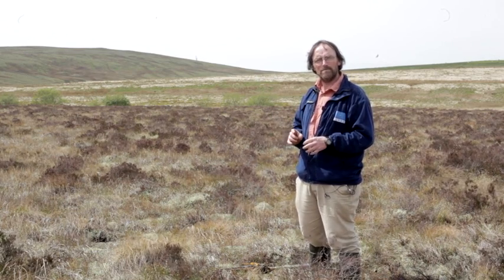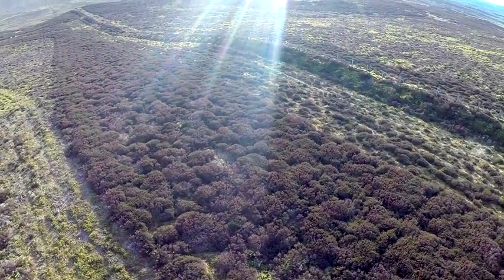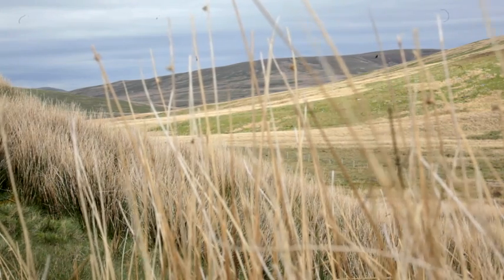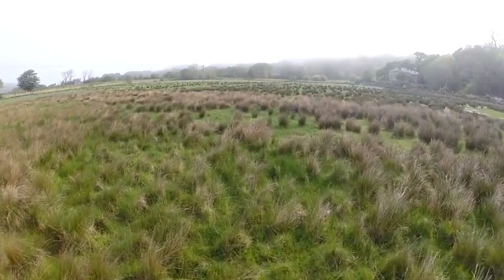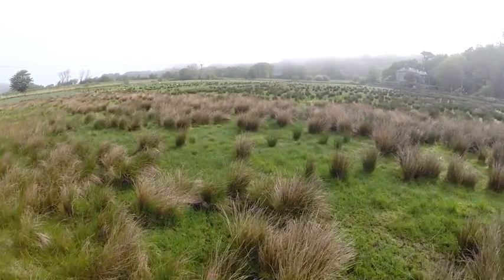The restoration work is focused upon 4 main sites: Mynydd Hiraethog and the Migneint in Gwynedd, and the Berwyn Mountains and Arthog Bog near Dolgellau. Work will also take place on other smaller bogs within the Snowdonia National Park.